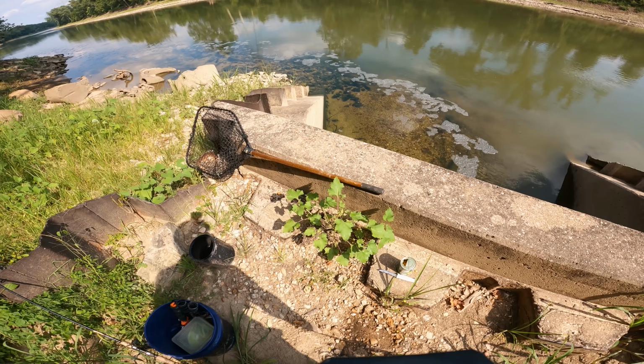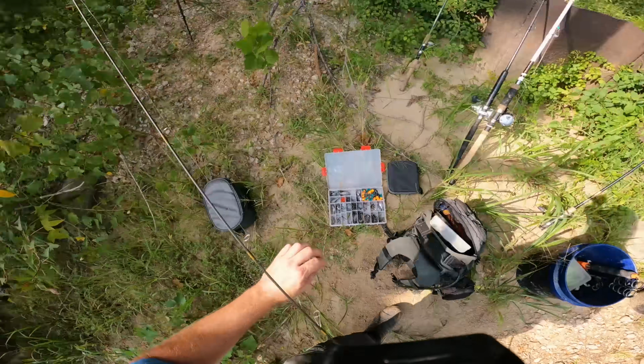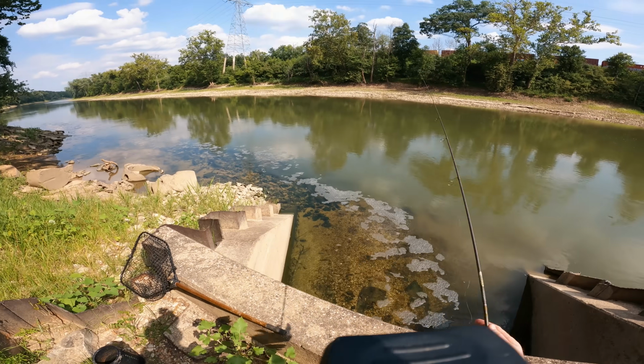I'm seeing some fish down there. I have no idea what species of fish they are. Let's try to catch one. All right, guys, here we go, first cast.